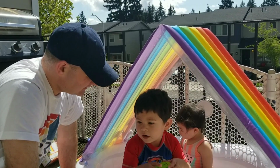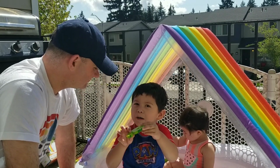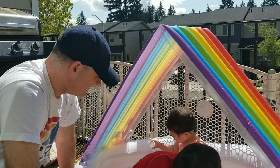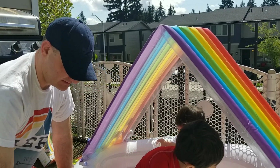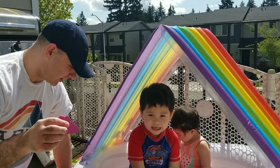What kind of boat is that, Joshua? Car wash boat? A garbage truck boat. Garbage truck boat? Oh, wow. What kind of boat is this? Race car boat. Race car boat? Wow, cool.